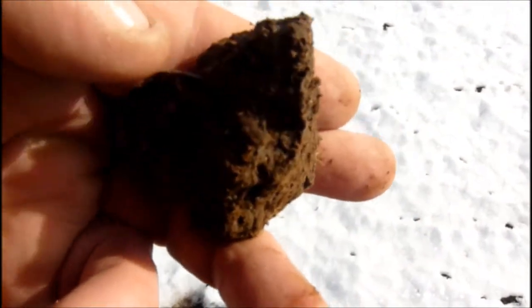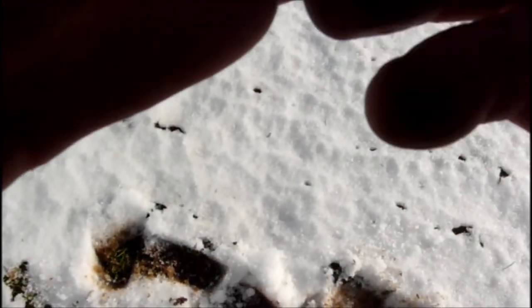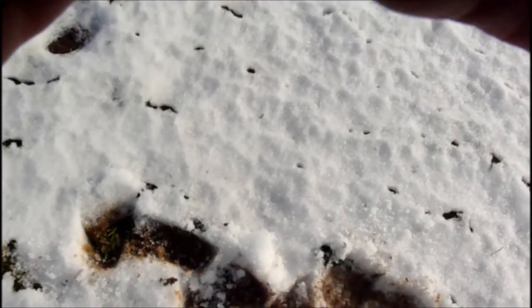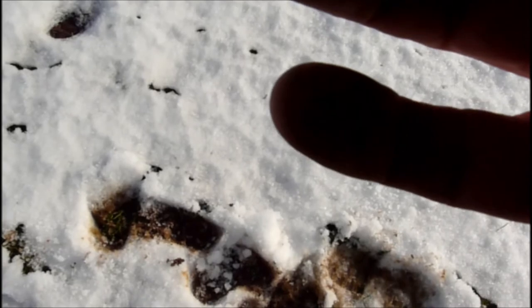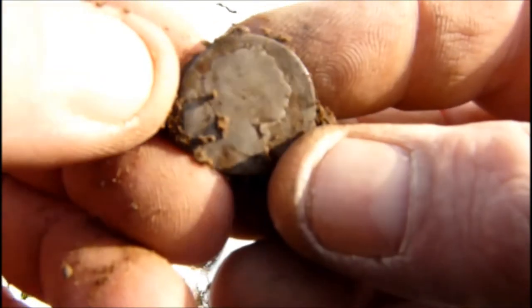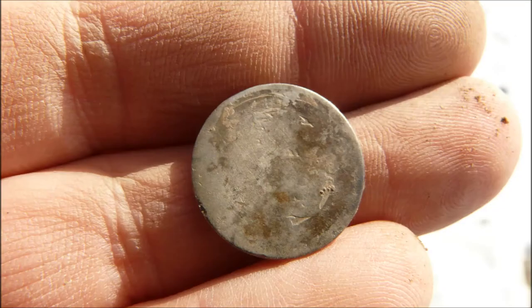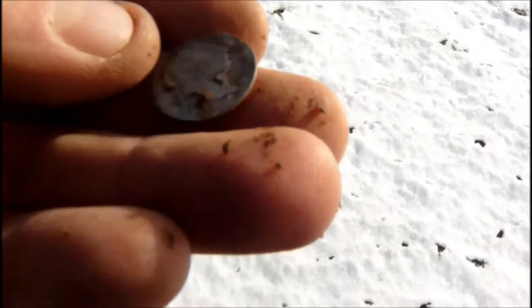I'll be opening this at the same time as you. It's very thin. Let's have a look. Yeah, looks like a bullhead sixpence, can't believe that. Look at that. Very worn. In fact, it's smooth on that side, but I don't care. That's what I wanted.